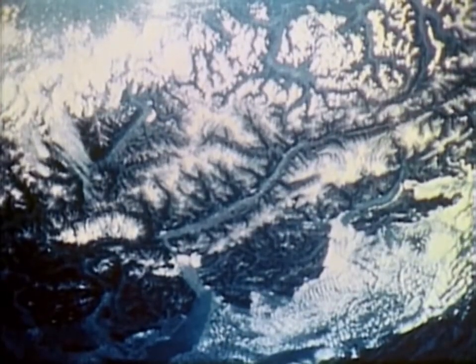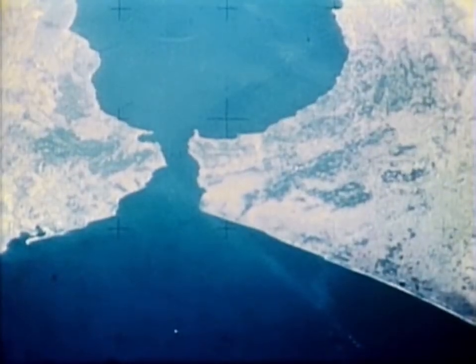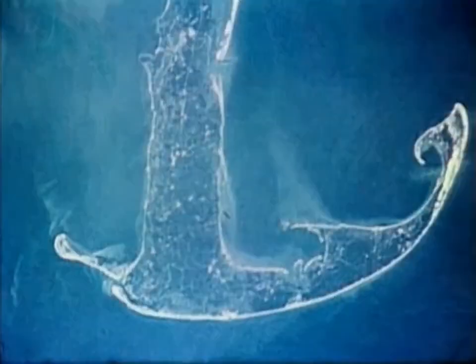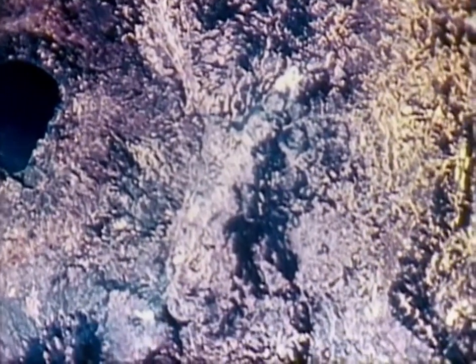The Alps, the Straits of Magellan, Italy, Gibraltar, Washington, Baltimore, the Grand Canyon, Cape Cod, the drought area of Africa. From handheld and Earth resources cameras, our planet was photographically documented as never before.